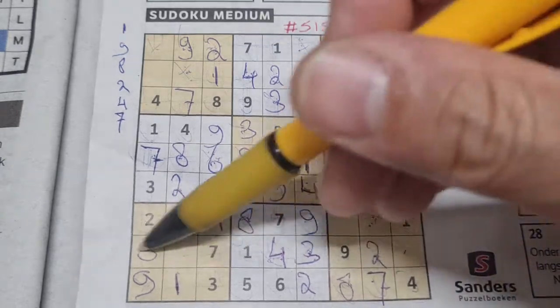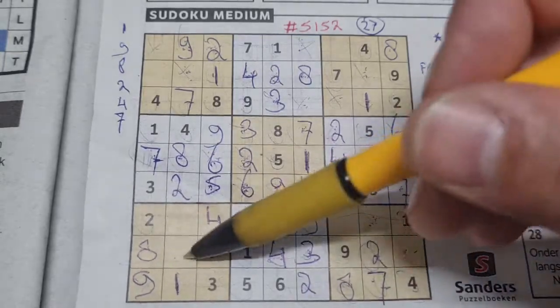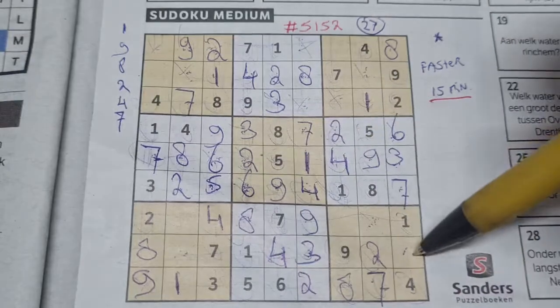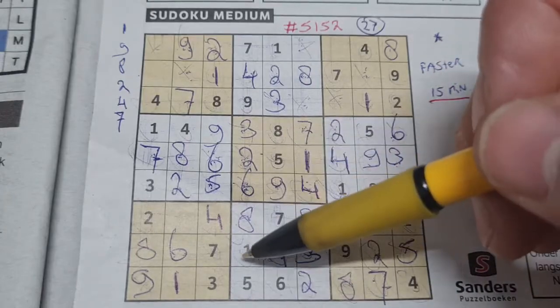2 missing numbers in this row for the numbers. The 1, the 2, the 3, the 4, the 5 is missing, and the 6 is missing. 5 and a 6. We have a 6 in this column. No 6 there. 6 should be here, and the 5 goes there.